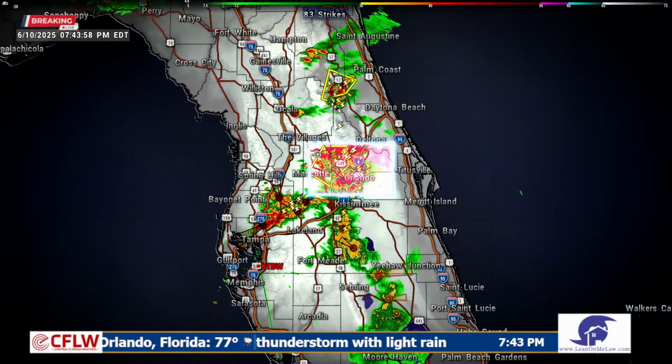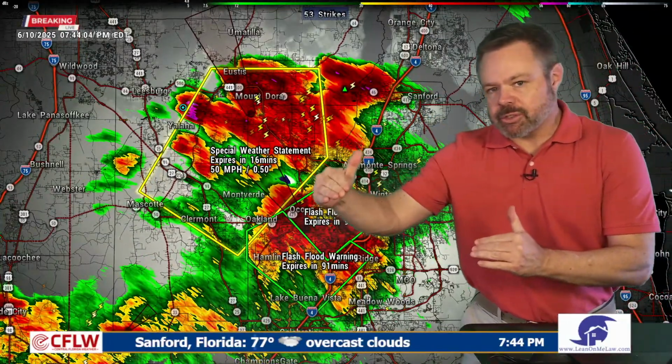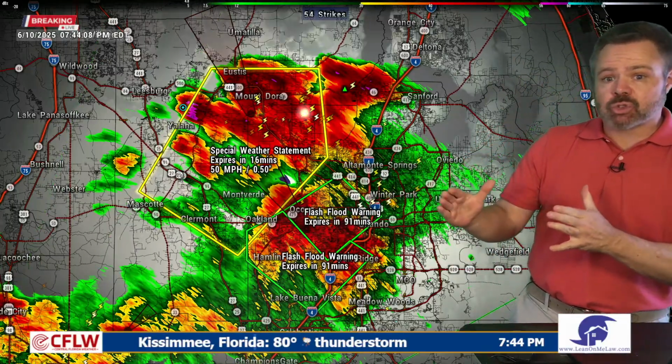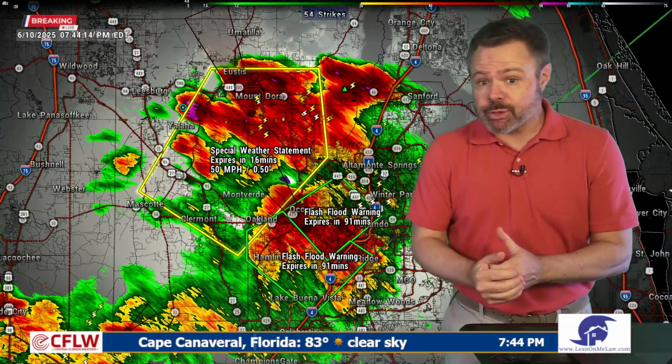So at this point in time, no severe thunderstorm warnings. These are special weather statements, an inch below a severe thunderstorm. You've got to have 60-mile-an-hour winds and/or inch-size hail. We had severe thunderstorm warnings for 60-mile-per-hour winds. We did have some reports of some hail, at least in portions of Winter Garden.